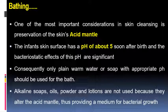Consequently, only plain warm water or soap with appropriate pH should be used for the bath. If the parents or the mother are using alkaline soaps, oils, powder and lotions, they are not advised because they alter the acid mantle, thus providing a medium for bacterial growth. So the bacteriostatic effect will be removed if these products are used to give a bath to the baby. That's why it is highly not recommended or advised.